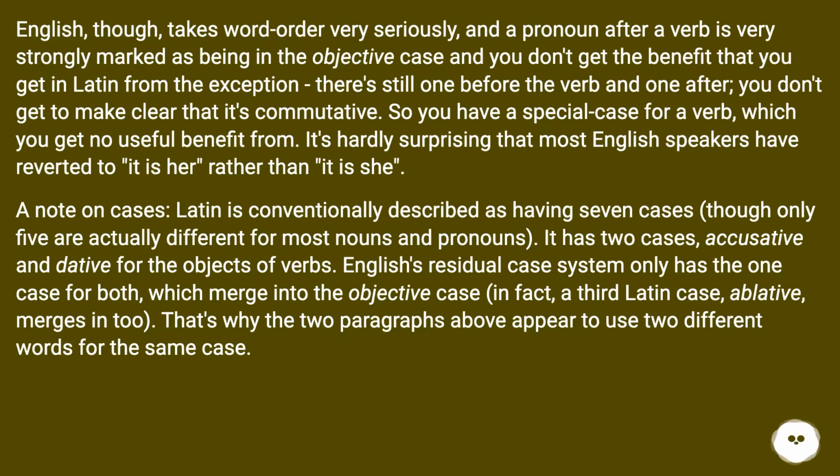A note on cases: Latin is conventionally described as having 7 cases, though only 5 are actually different for most nouns and pronouns. It has 2 cases, accusative and dative, for the objects of verbs. English's residual case system only has the 1 case for both, which merge into the objective case. In fact, the 3rd Latin case, ablative, merges in too. That's why the paragraphs above appear to use 2 different words for the same case.